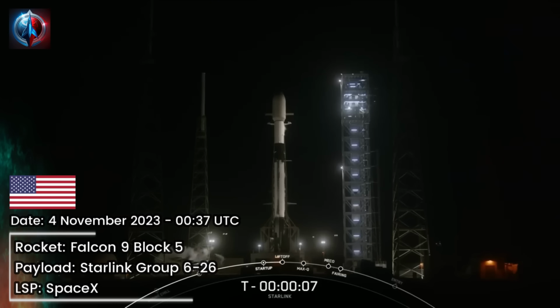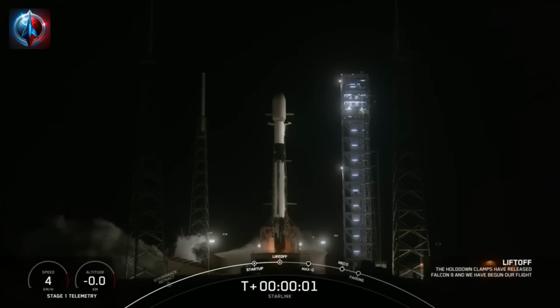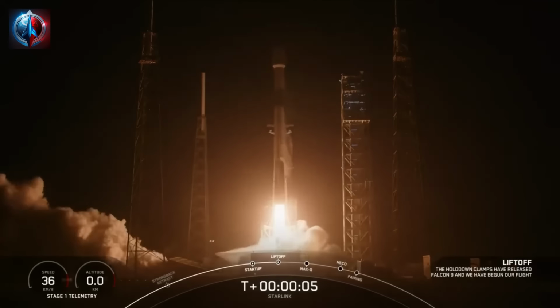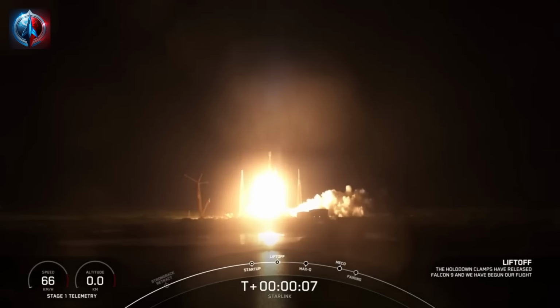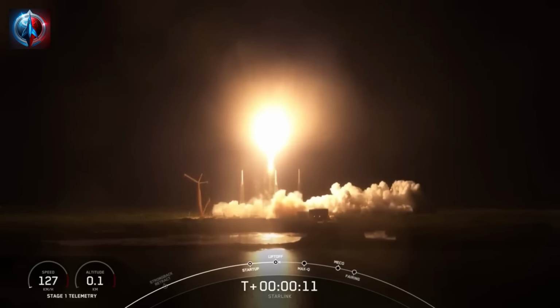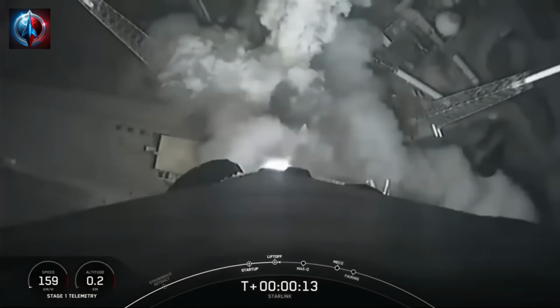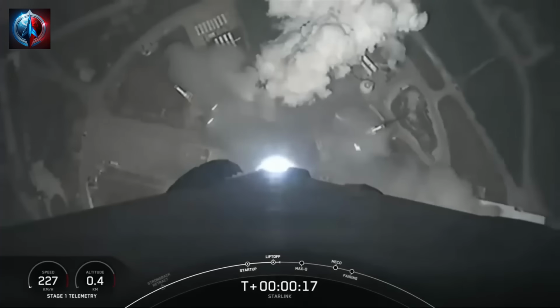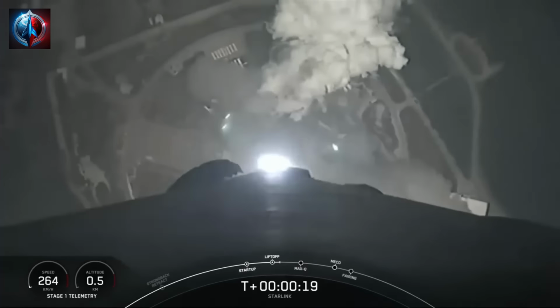Eight, seven, six, five, four, three, two, one, ignition, and liftoff. Go Falcon, go Starlink. Vehicle is pitching downrange. M1D propulsion is nominal.